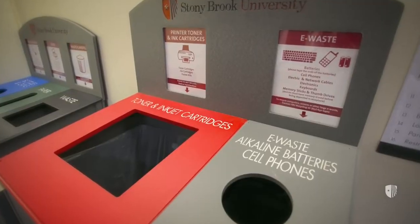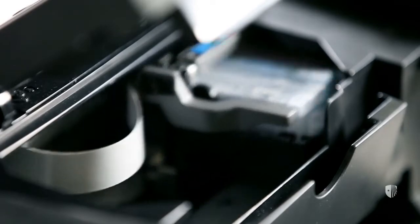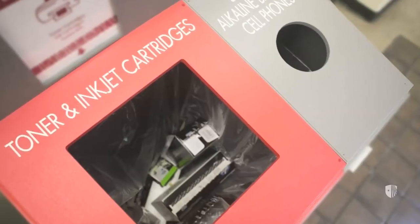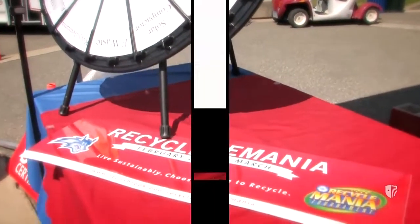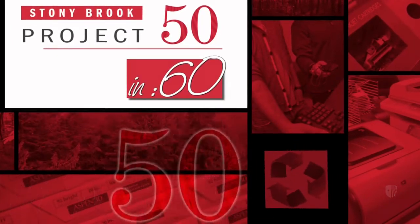Reducing e-waste is a major priority of the project. That's why we're replacing old devices with state-of-the-art multifunction printers, which helps us reduce the number of service contracts and manage ink and toner cartridges. We also started a new e-waste recycling program to make Recycle-mania a year-round effort for everyone on campus. Managed Output is a Project 50 Forward Operational Excellence Initiative.